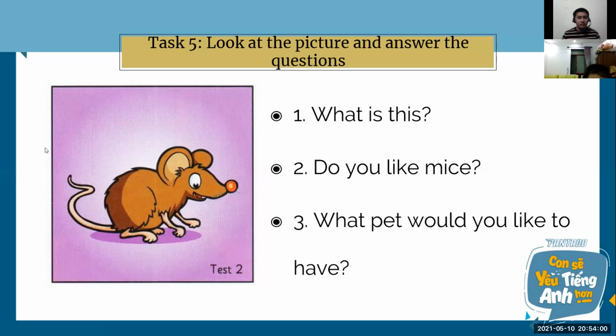It's a mouse. Okay, it's a mouse. Can you describe the mouse? The mouse is brown. Okay, it's a brown mouse. Okay, good. The mouse nose is orange. Orange, mm-hmm. And it has a long tail. Okay, good. Number two, do you like mice or mouse?